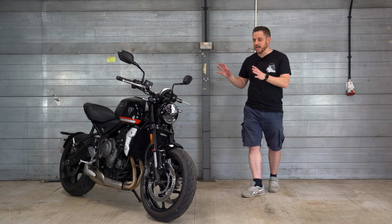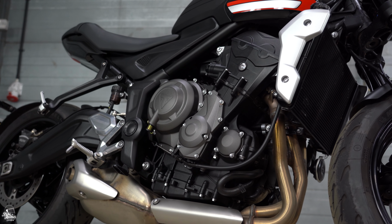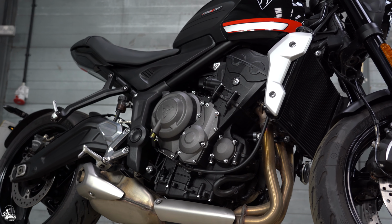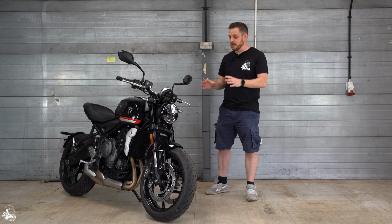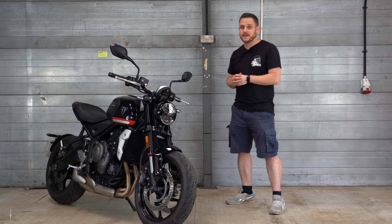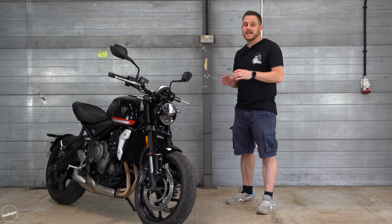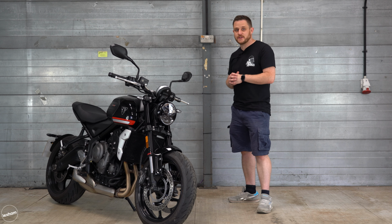Let's start off with the engine in the Trident, and it is in fact a new engine which derives from the Daytona 675. So it is a triple, 3-cylinder inline, 660cc liquid cooled, and it produces 80 brake horsepower at 10,250 RPM and 64 Newton meters of torque at 6,250 RPM. But really good news is this can be restricted for A2 license holders.